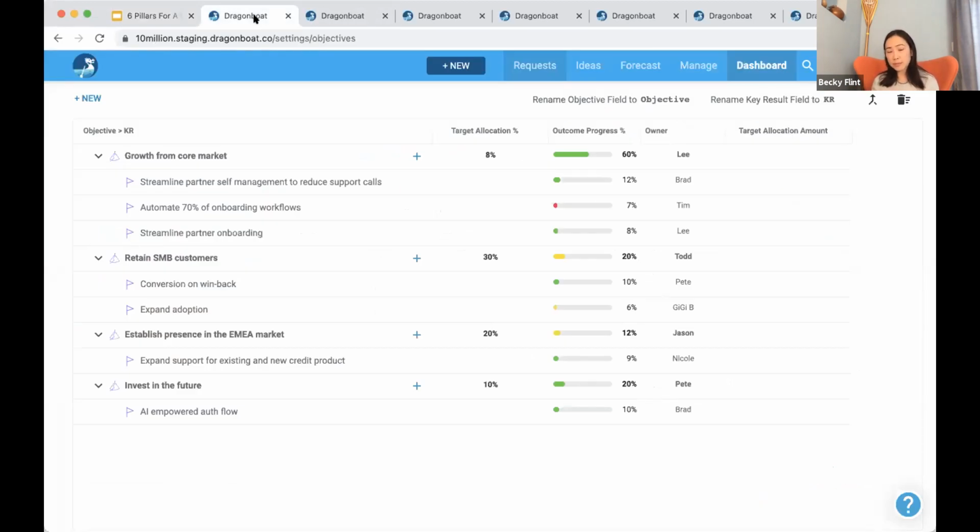So this is Dragonboat. And we built Dragonboat completely based on the framework, best practices, and learnings on how to run a product portfolio across different sizes of companies and different levels of maturity, that would truly allow the company to become agile at scale.